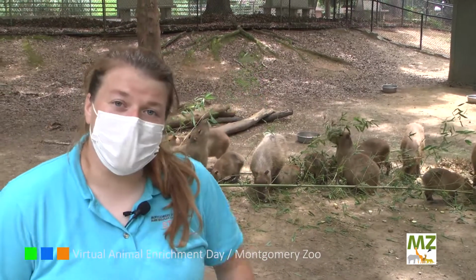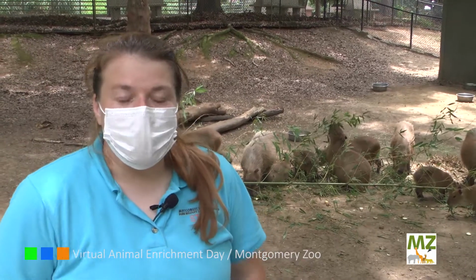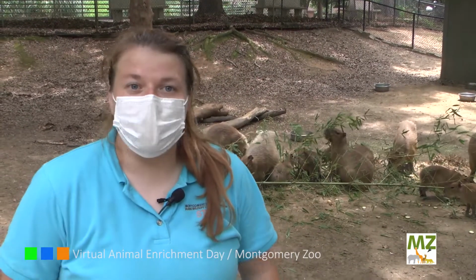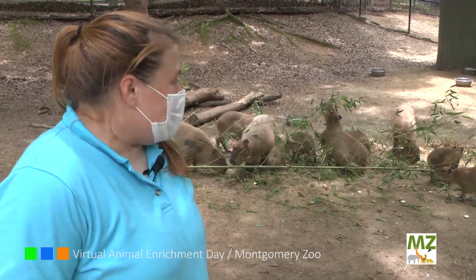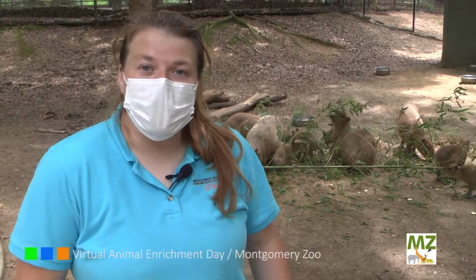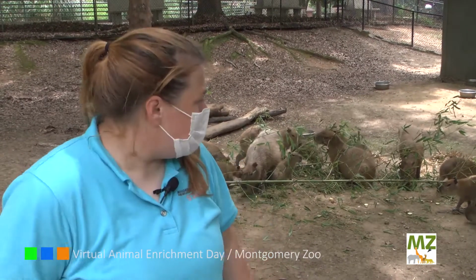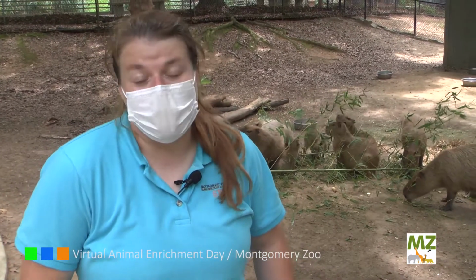These guys are herbivores. So they eat lots of grass. They eat produce such as fruits and veggies. And they also eat a lot of foliage. So tree branches, bark, leaves off of trees. And because they are rodents, their teeth are constantly growing. So they have to file those teeth down on that tree bark and wood objects, just like any other rodent would. And they use those teeth to break into the tree bark, and it makes it a lot easier for them to eat that.